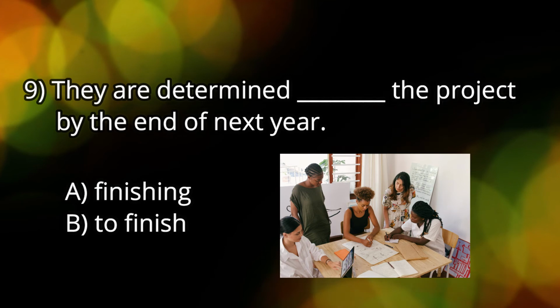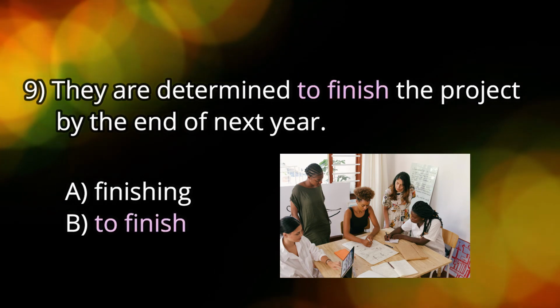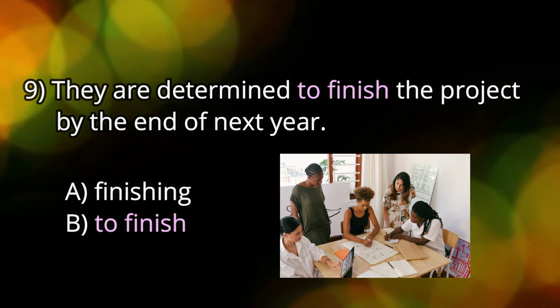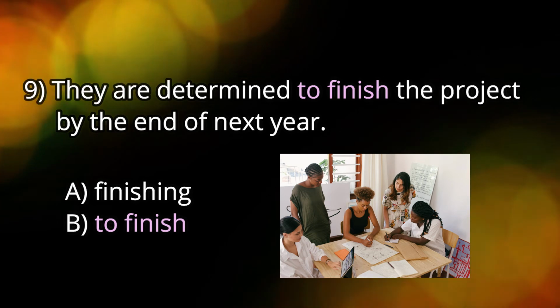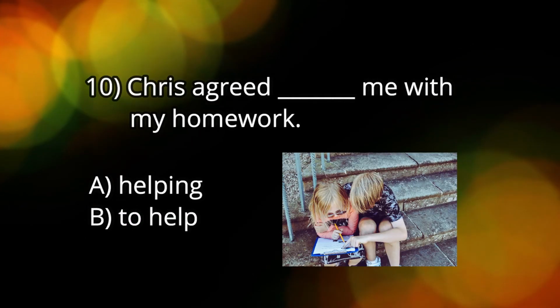All right, number 9. And the answer is, they are determined to finish the project by the end of next year. The verb determine, in this case it's determined, the past tense, takes the infinitive.